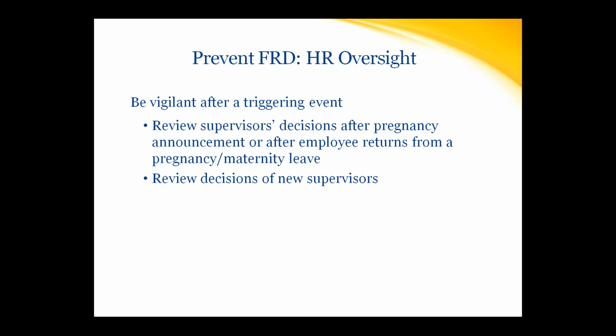Usually, because of their biases, they assume that the dead wood is the caregivers, the pregnant people, the mommies. And so they start doing things to try to get rid of them, either to make them quit or to justify terminating them. So one of the things we usually advise HR to do is really keep tabs on those new supervisors and look at why it is that they are doing this.